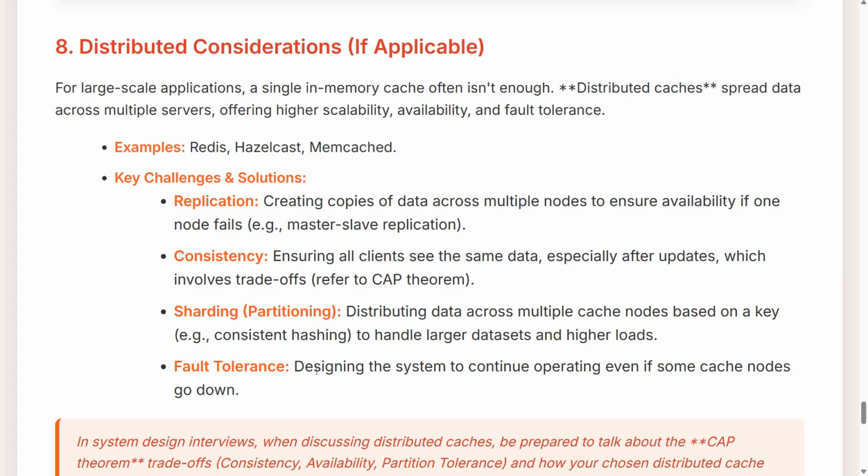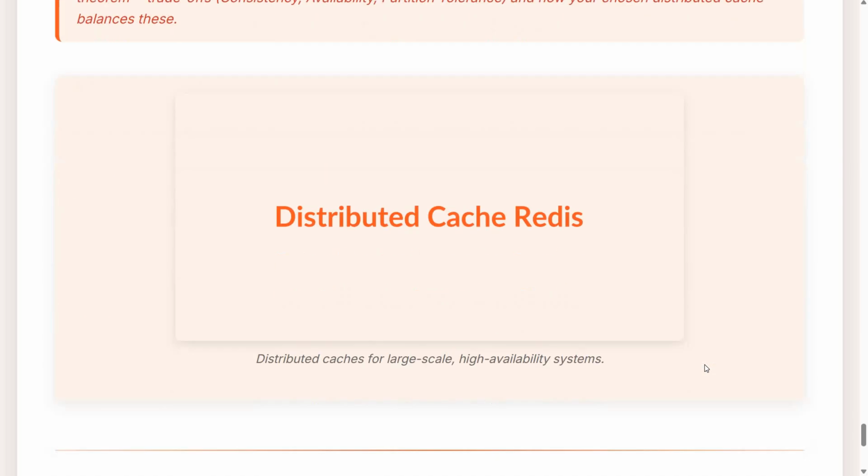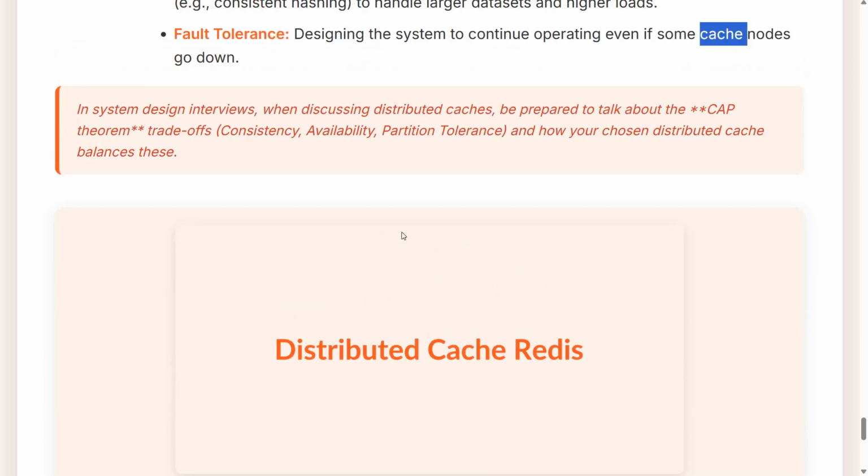And related to replication is fault tolerance, designing the whole system so it can continue operating, maybe in a degraded mode, but still operating, even if some of the cache nodes go down unexpectedly. Wow, lots to consider there. Oh, yeah. And speaking of distributed caches and those trade-offs, especially consistency, you'll inevitably bump into the CAP theorem.